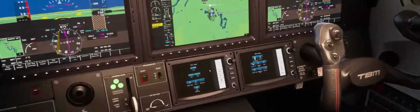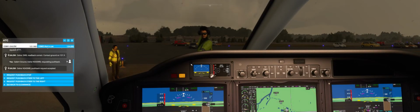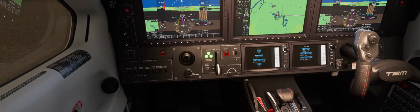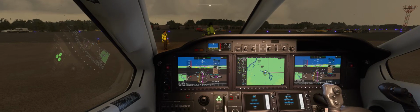Nav source has been switched to FMS, so that turned this magenta. I don't know why I'm moving. No, dude. Cancel pushback. You know, having the AI help is useful in a lot of ways, but in some ways it's a little annoying. Okay. Dude, you should not get that close to the spinning prop. I shouldn't have to tell you this. Alright. Okay, we're good to go now.